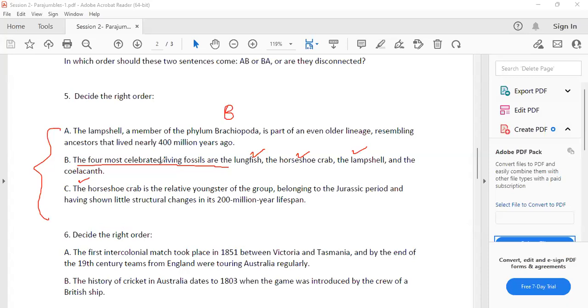And why should A come first and then C come next? What is their sequence? "The lampshell is part of an older, even older lineage." We have to justify this "even older." Why the word even? What is the purpose behind the word even? Can anyone tell me?